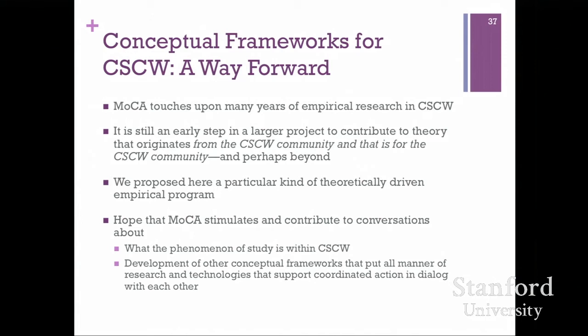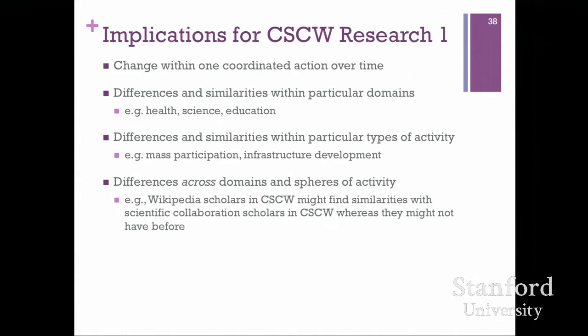And we propose here a particular kind of theoretically driven empirical program, all right? So we want to promote the development of other conceptual frameworks that put all manner of research and technologies that support coordinated action in conversation with each other, all right? So if we continue to work and develop this model, which is our goal, what are some of the practical implications of this, in the shorter, the medium term?